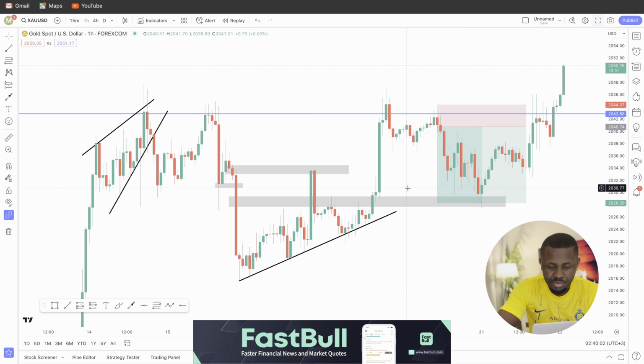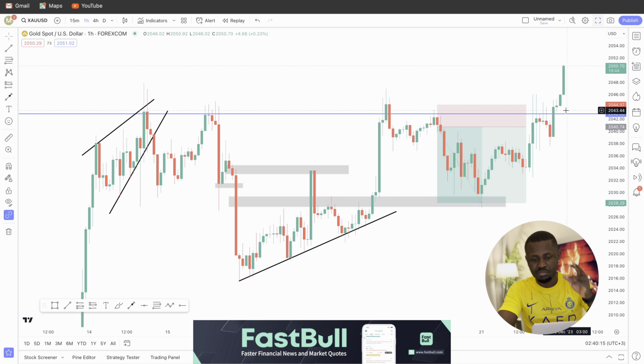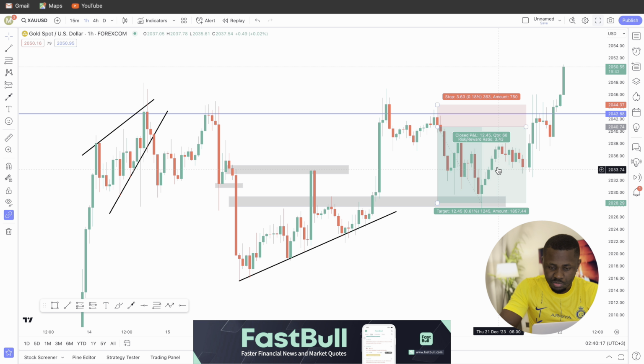This is the zone in the market that caused this upside move. So any zone that causes an upside move to the upper side means that is a demand zone. When price comes back there, you're going to see that V-shaped structure. You see, price just taps in and then pushes back to the upper side. You can see, traders.